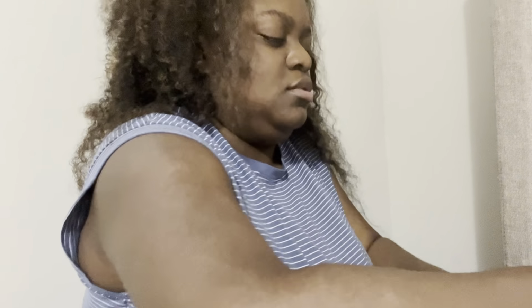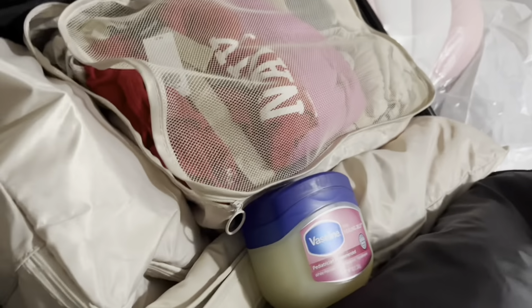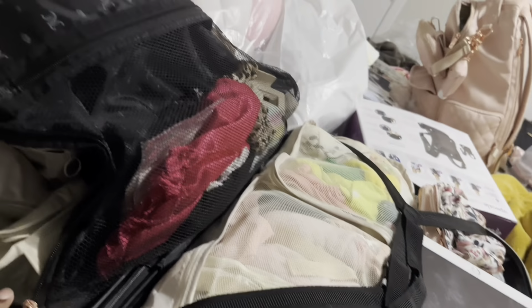And then in this last cube, I just have my sleeping clothes, like two pieces to sleep in, things like that. So I'm gonna show you guys that really quickly. Yeah, so it's basically like pajamas and things like that in this one. And that is basically everything I packed. And then of course, that's it. Has my pump that'll be in there, but that's pretty much it. And don't mind the mess.